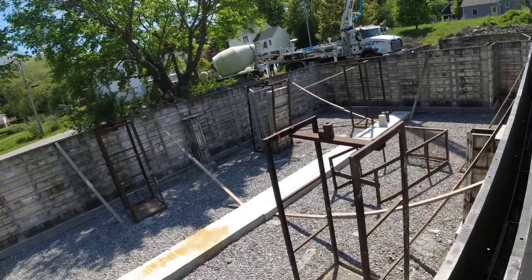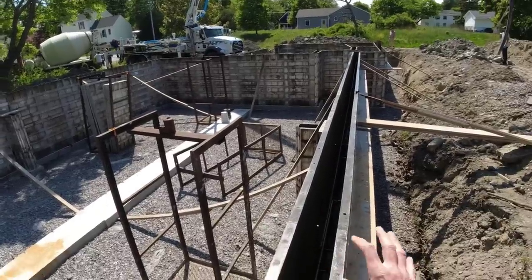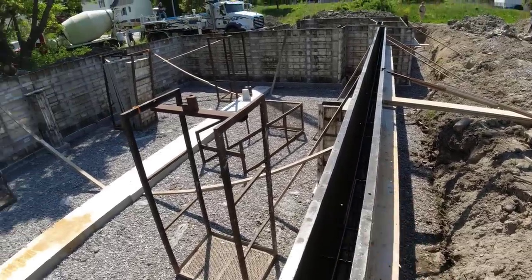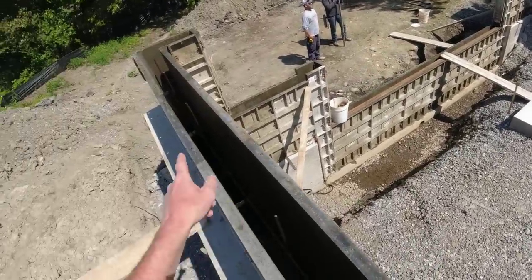So concrete just showed up. Getting it mixed up now. And we're going to show you just how we pour. Top of concrete wall will be top of the form, so we can go right off the top of the form. That's nice and level. And we're going to get going here in a minute. We're going to start right here in this corner.